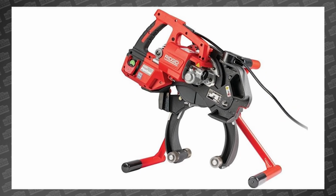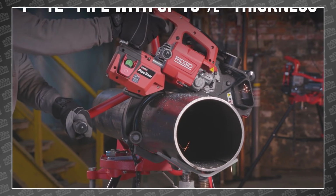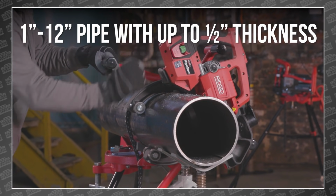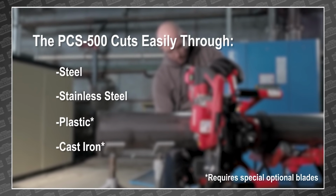This is the all-new RIDGID Pipe Saw, which fairly predictably saws pipe. But not just any pipe. This portable powerhouse of potential can cut through 1-inch to 12-inch pipe with up to 1/2 inch wall thickness. That boy is thick! It's configured to cut steel and stainless steel, and with a quick switch to one of its optional blades, it can cut plastic and cast steel as well.